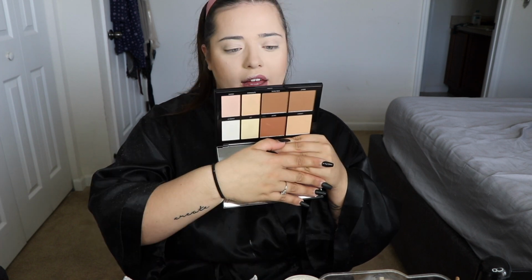This is the Morphe Highlight and Contour Palette in 8L, which is for lighter skin tones like me.